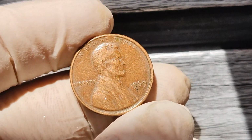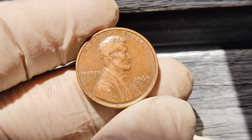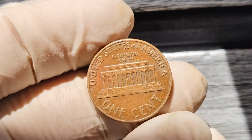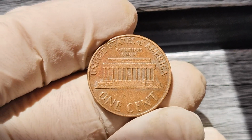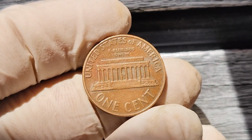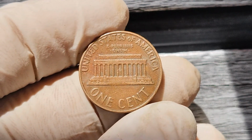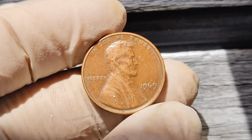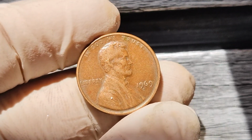What makes the 1969 Lincoln penny such a big deal? Well, as you may have guessed, it's not just any old penny. The 1969 penny is rare because of a unique error known as double die obverse. This means that when the coin was struck, the design was imprinted twice, causing a noticeable doubling effect on the date and lettering. Think of it like taking a blurry photo, except in this case, that blur is worth a fortune.